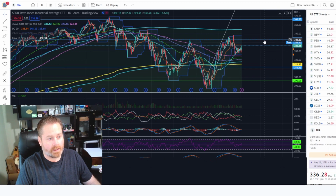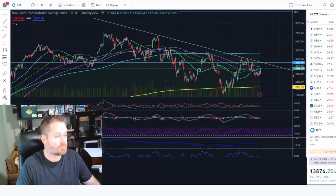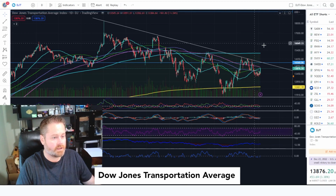But if we can see it rally past that, then potentially we could see the Dow head even higher from there. And our previous highs on the Dow were close to this Fibonacci extension level, which is at about 366.50 on the DIA. And then take a look at our transportation index.